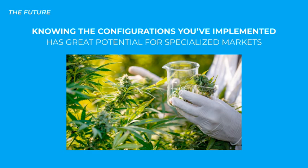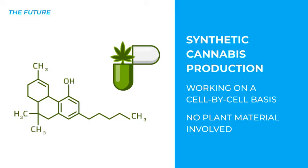specific markets. Then, getting beyond the actual growing of plants, we're also observing similar prospects in the field of synthetic production. This means either working on a cell-by-cell basis or a completely synthetic level where there's no actual plant material involved. These fascinating ideas are among a myriad of possibilities that are currently coming down the pipe. We're very interested in learning more about all of them in order to assist in the expansion of innovation.